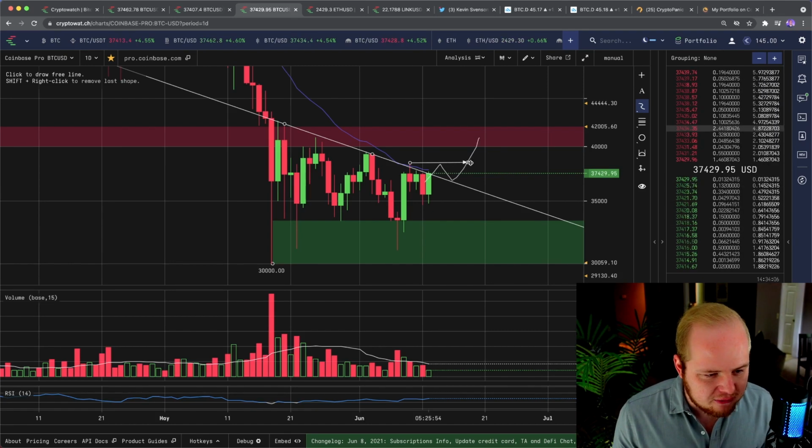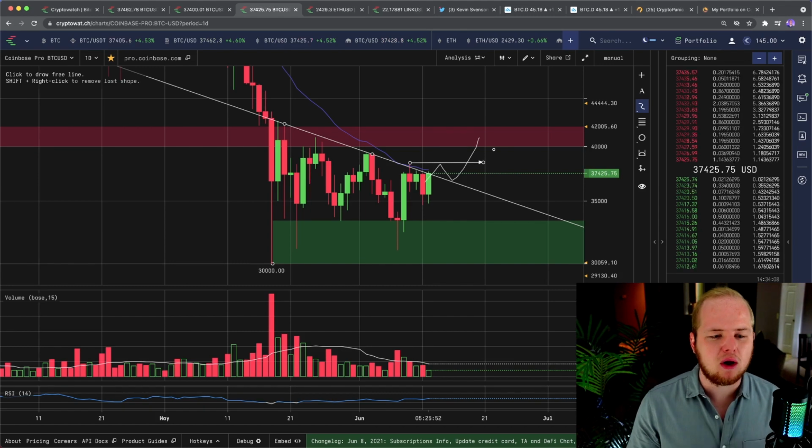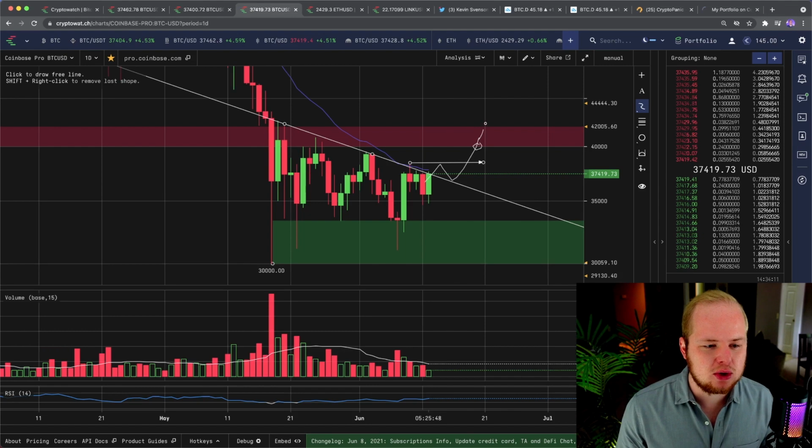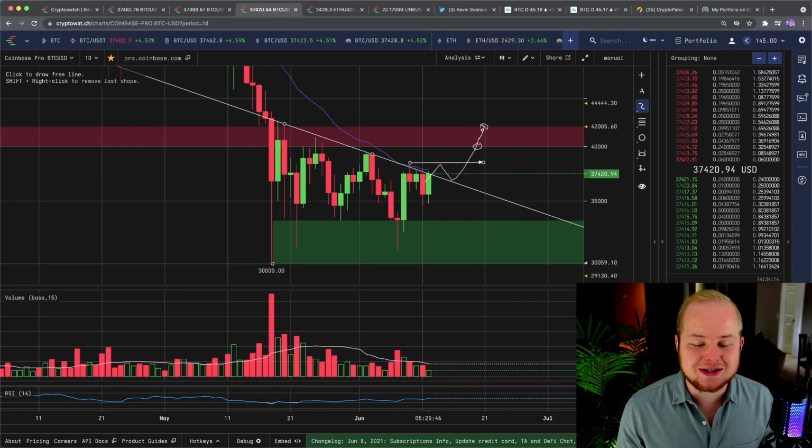So a higher high above 38,500, I believe, will usher in price action, sending us to about 40 to as high as 42,000 for the next major resistance test.